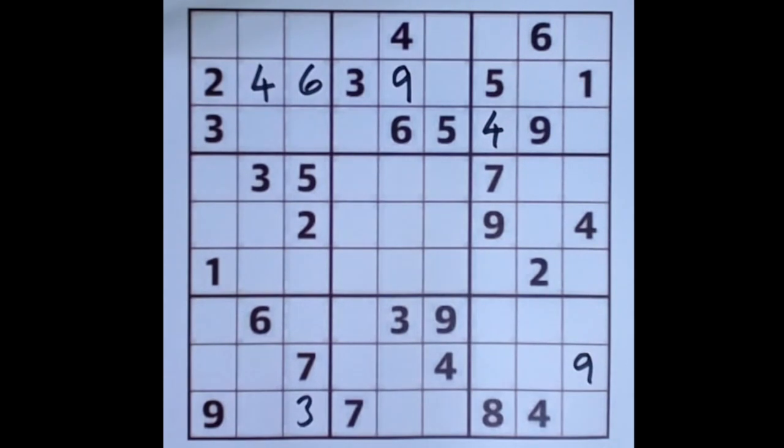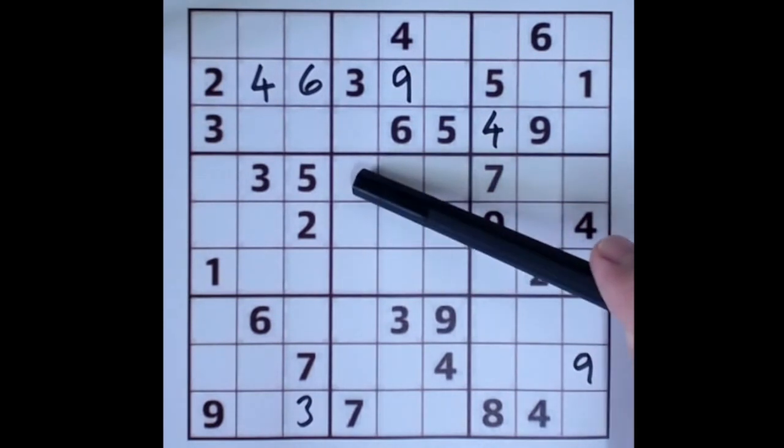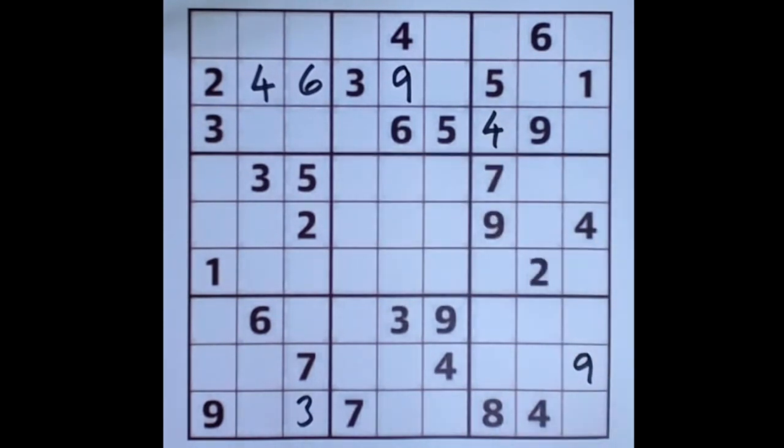Okay, so let me just check. Yep, okay. This square is a 9. I'll give you 5 seconds to spot why. Look at intersecting 9s and think about this square here. 5, 4, 3, 2, 1, time's up.